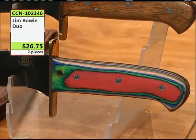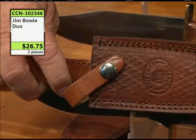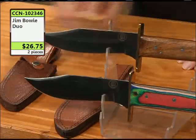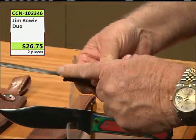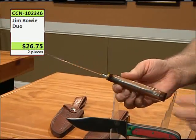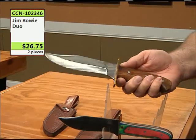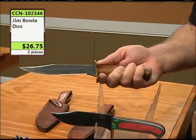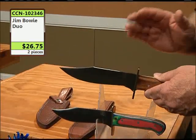They do come with these double-stitched leather sheaths that you see right there. That's basket and balls on the outside. These are full tang construction with the brass guard. There's your full tang, as you can see, running through here. Got that deep clip blade on the end. Good looking working knives, $26.75. That's $13.38 a piece here on Cutlery Corner Network.